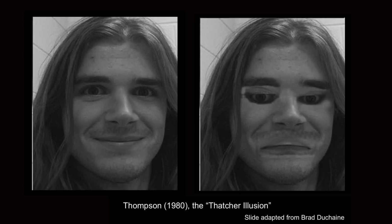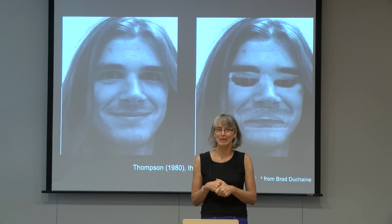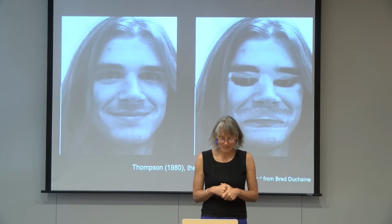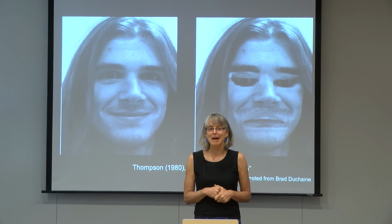One on the right doesn't look very different, but if we turn it upside down, it really is. Okay, so what I showed you before was this. Now each of these is inverted and you get this. This is called the Thatcher illusion because the first time it was reported, they used a face of Maggie Thatcher and made her look really horrific. I think psychologists tend to be good lefties, and I'm sure that was enjoyable to the, I don't know, Thompson who did this work, but anyway.